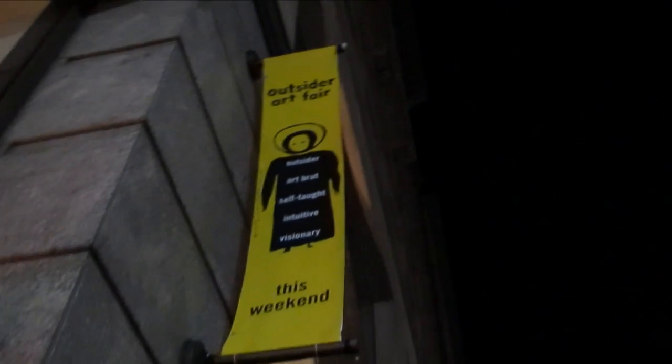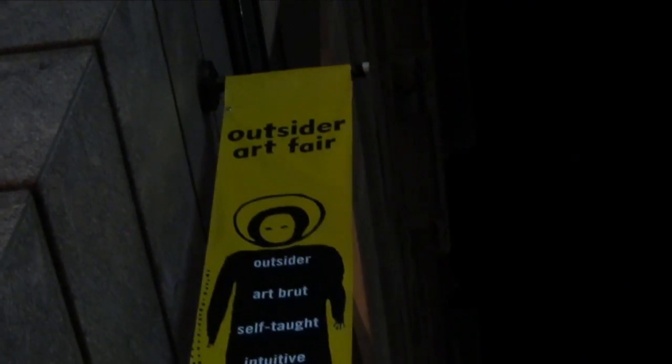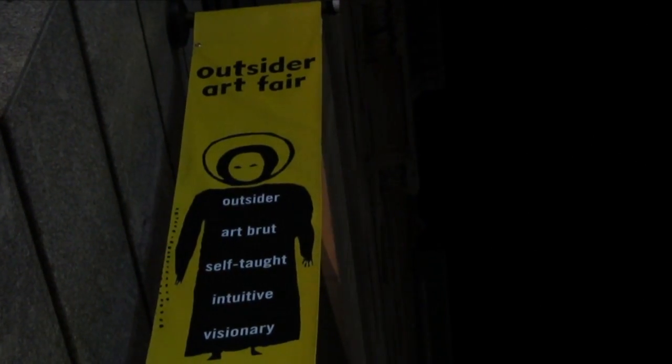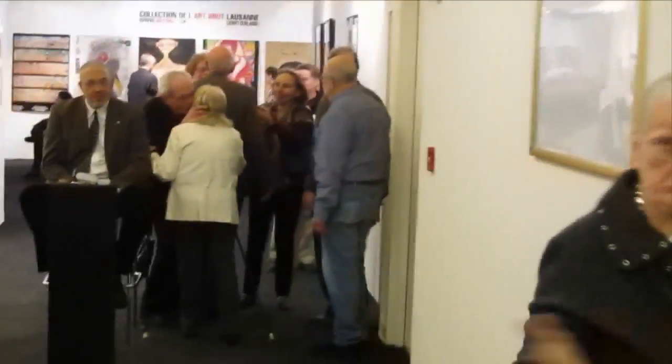Today we're coming to you from Midtown in the shadow of the Empire State Building. We're going to go in here, 7 West 34th Street, and take a little tour of the Outsider Art Fair. Okay, well, we're here on the 11th floor. And this is always one of the highlights of my year.